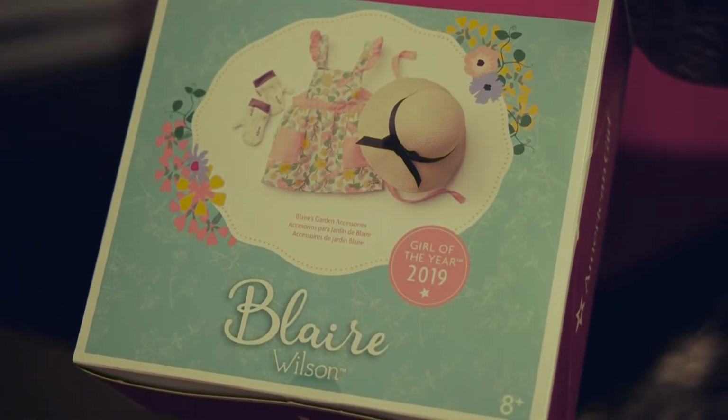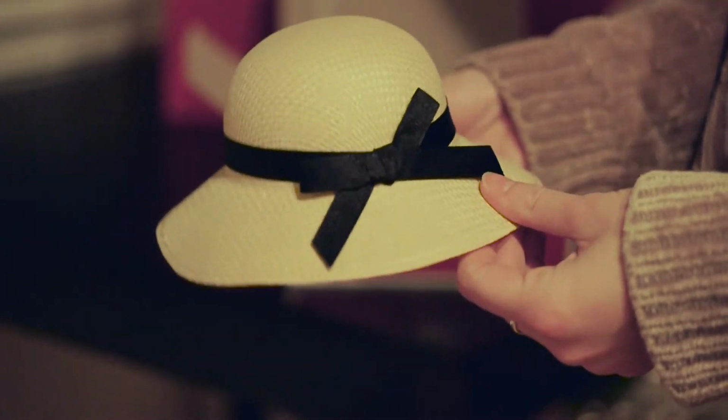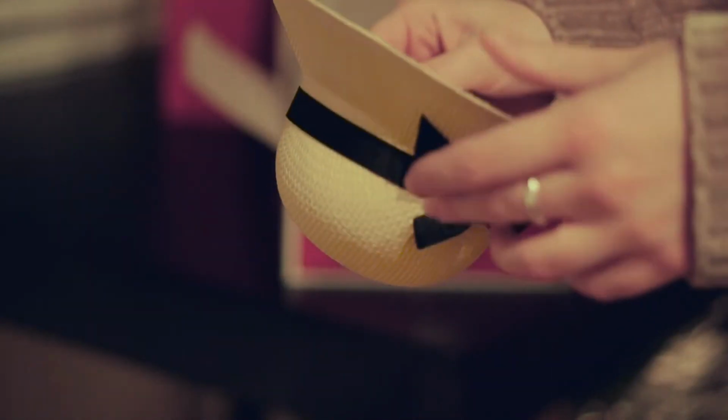Next up we have her garden accessories, and these are also $20. The first thing in here is her straw hat. It's this lovely hat with a black ribbon on it.